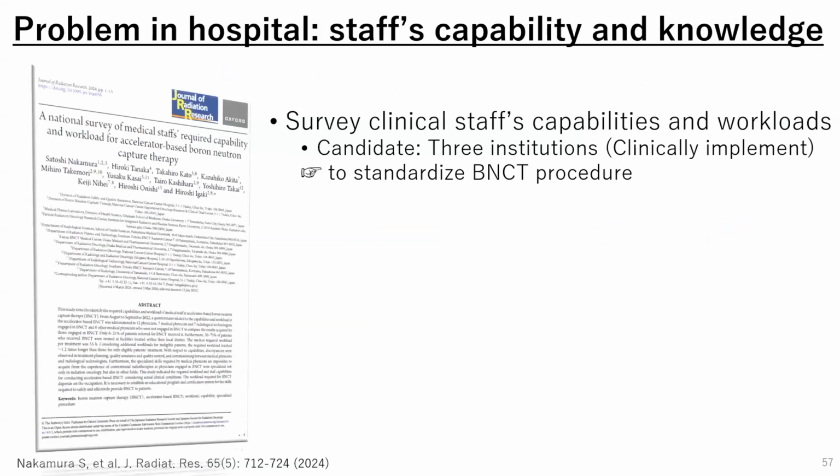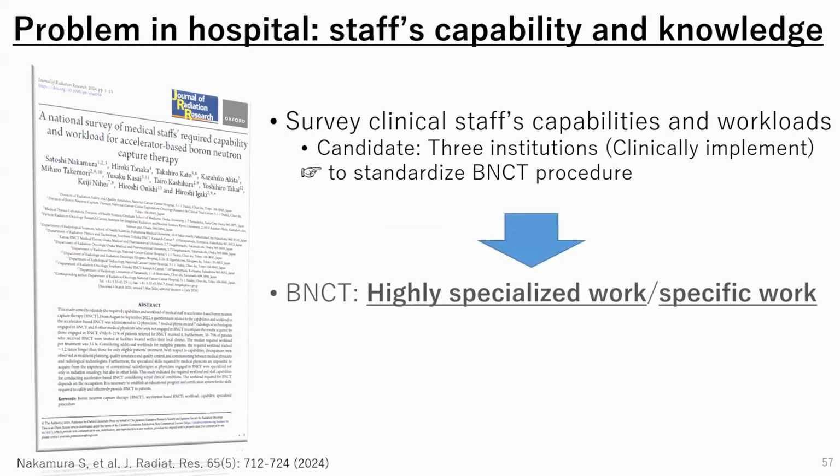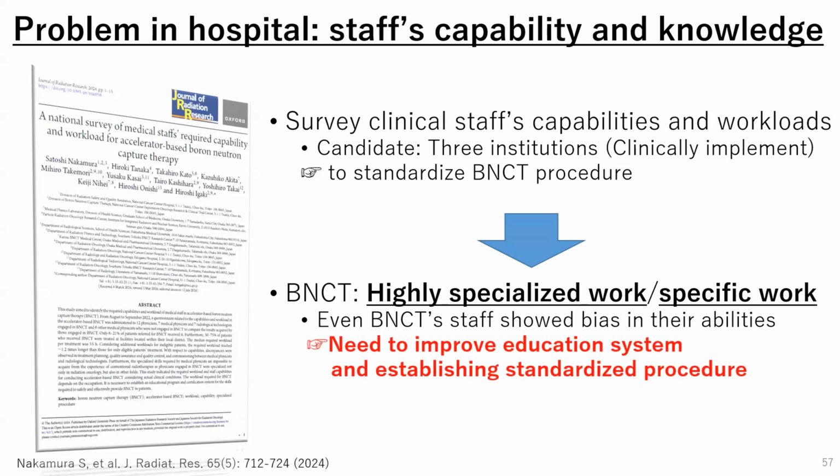On this slide, I show you the staff's capability for BNCT. We surveyed the clinical staff's capability and workloads. The candidates are three institutions in which clinical BNCT is performed. The survey method is a questionnaire. It can reveal the duty work and the required labor. This study was approved by the IRB in our institution. As a result, BNCT requires highly specialized and specific work. Even BNCT staff showed bias in their abilities. Therefore, it reveals that an education system and standardized procedures are needed.